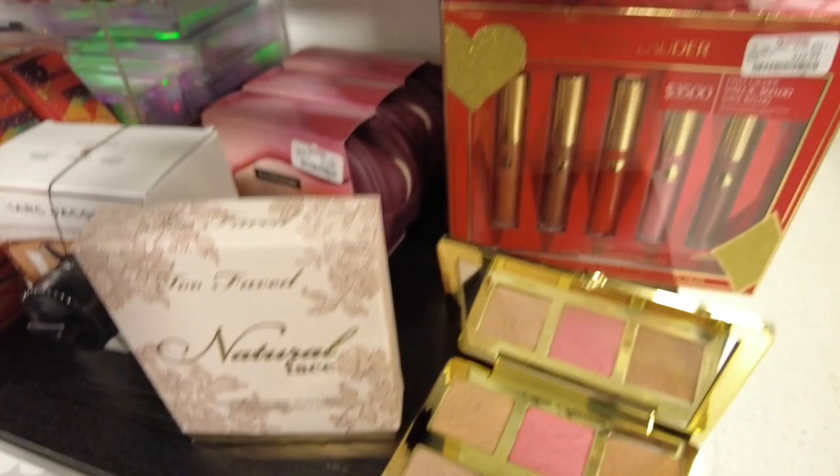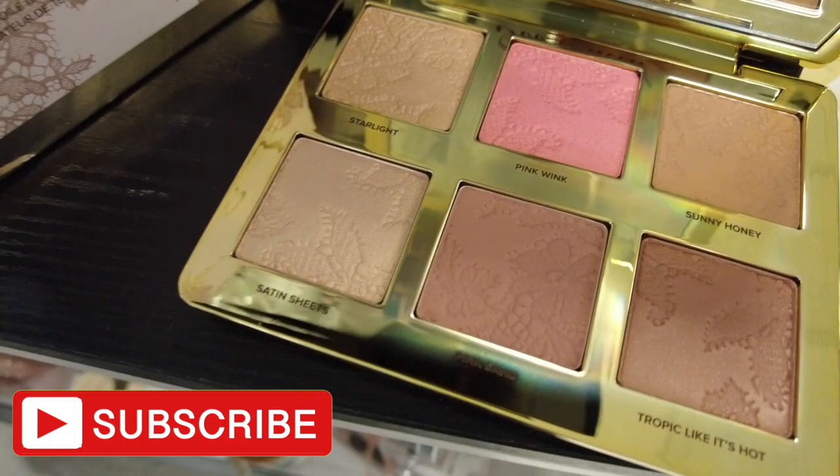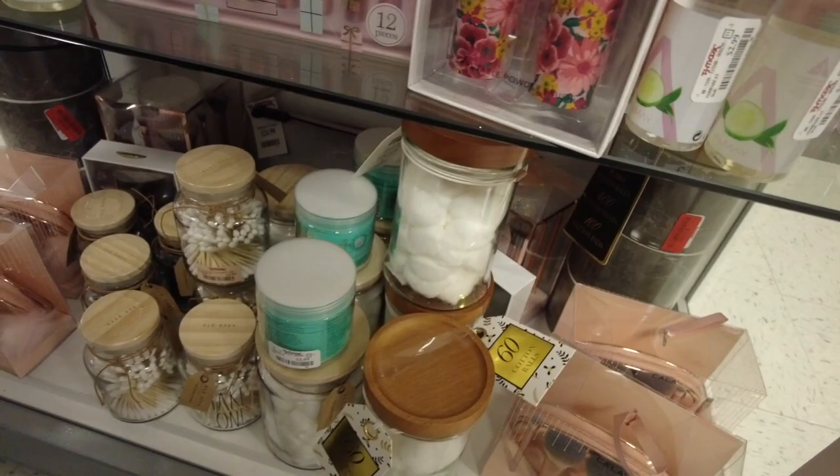We also found this pretty thing over here. Isn't she gorgeous? This is the Too Faced Natural Face Palette. This is gonna be $19.99. I really wanna get that. Then we have that Marc Jacobs still here, and this is gonna be $29.99 for the Marc Jacobs. We have those Bare Minerals sets back there for $19.99. And then we've got some Milk over here, but nothing else is really new. We've seen all of this stuff before. Not much exciting going on down there.